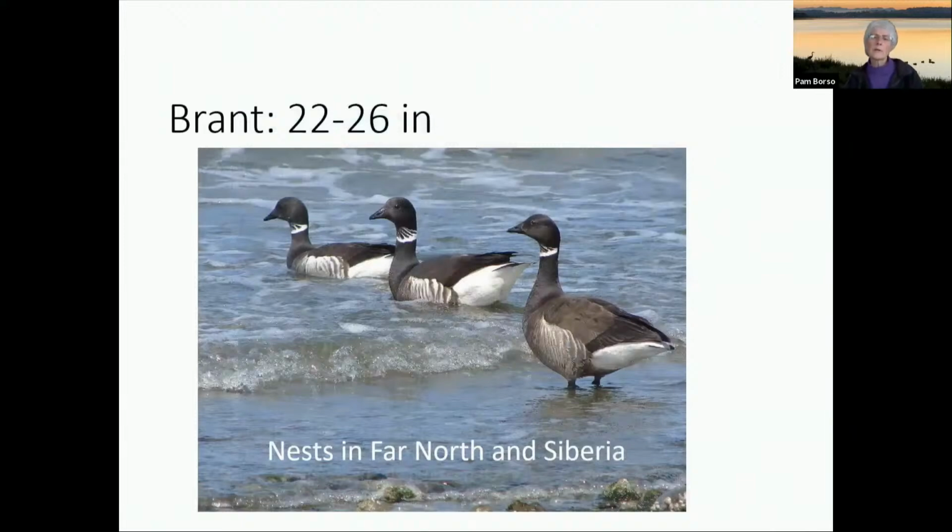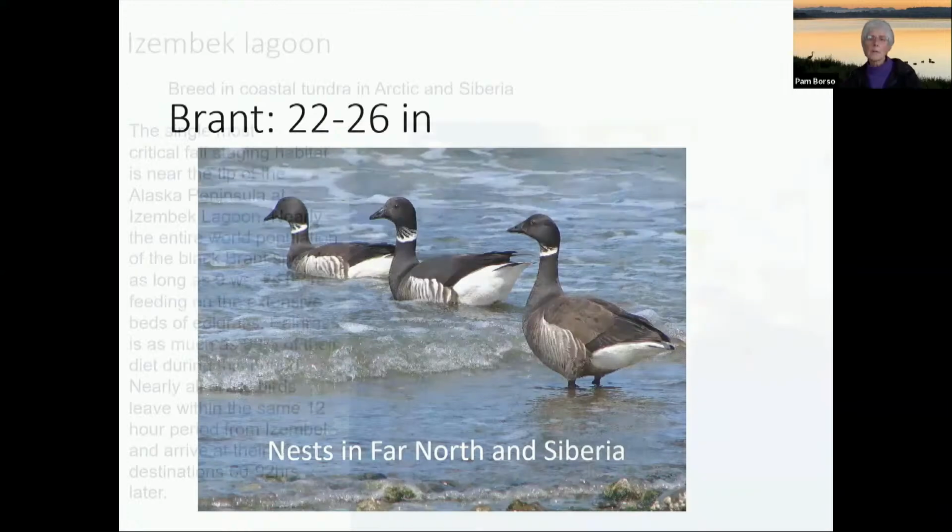The other goose that we get here in the wintertime is a wonderful little cute goose, I call it cute. It's a brant. They nest in the far north in Siberia, and they have a white rump, or butt, I guess you'd call that, and that beautiful necklace that they have, and a little short bill.